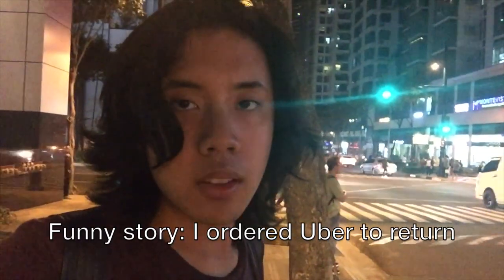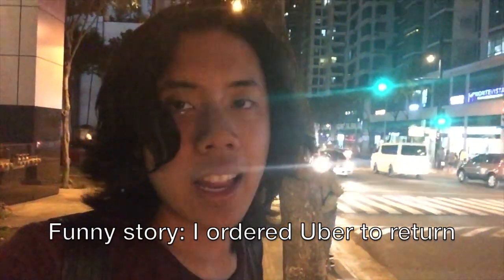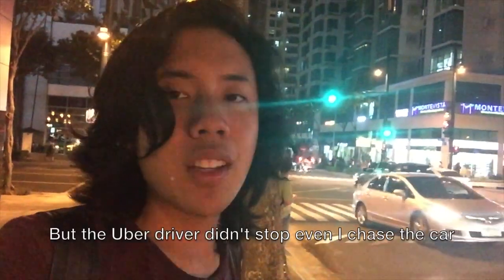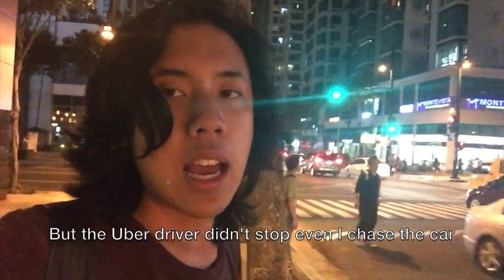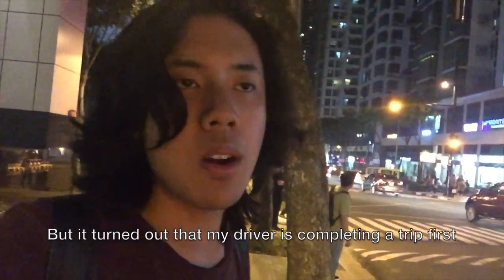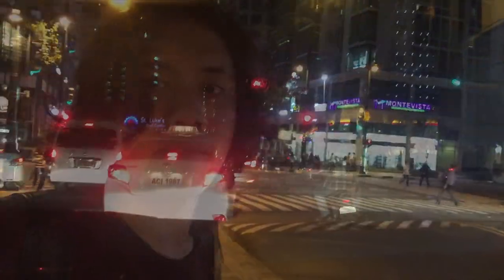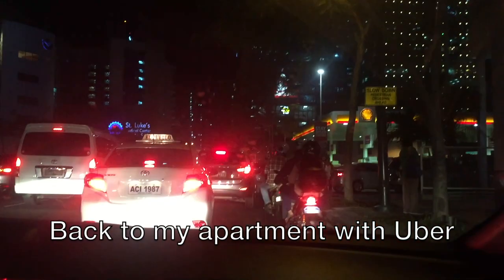I'm going back to my apartment with the Uber, and I saw the car, but the driver just kept going and going, and it turned out that I saw on my app that the Uber is actually completing a trip, and hopefully I can catch my Uber driver returning back from the original drop off place of the previous customer here. 100 meters, turn right on Rizal Drive.